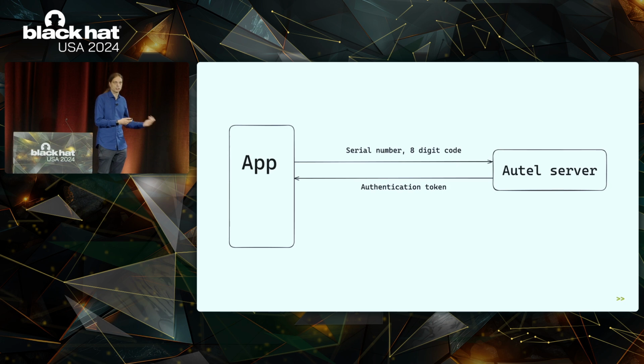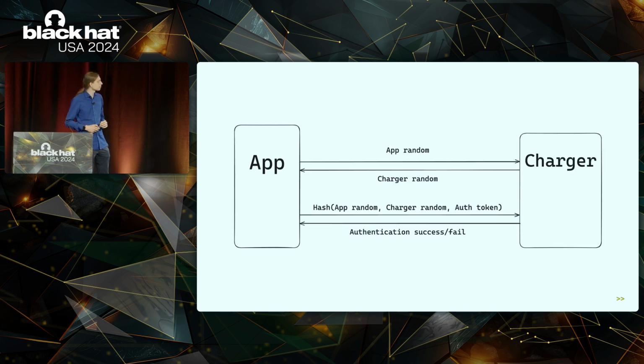If that charger is not yet registered and the code is correct, it gives you an authentication token. Then there's some kind of handshake with the charger where both the charger and the app pick a random number, and then they hash that together with the authentication token. The charger says either this is correct, and then you can send all Bluetooth management messages, or it just says it failed and it disconnects you.